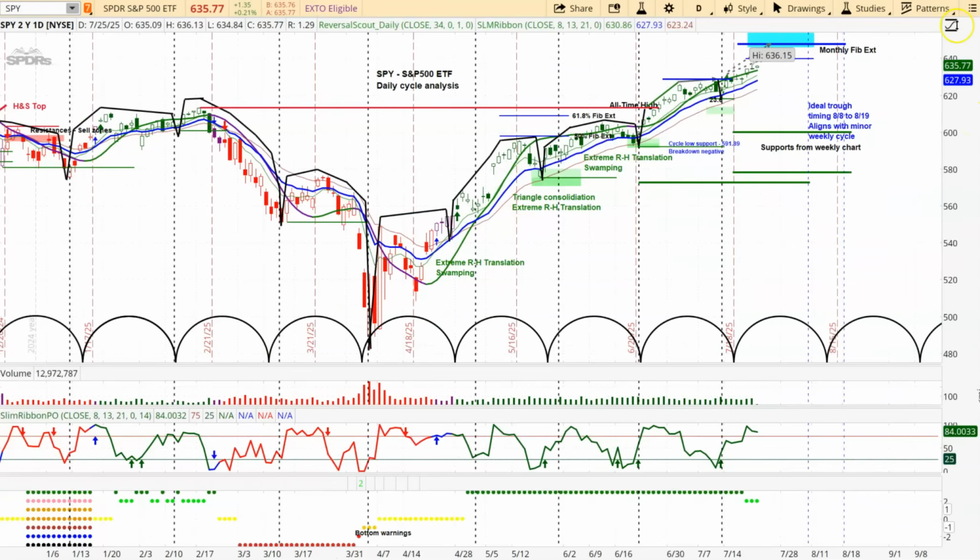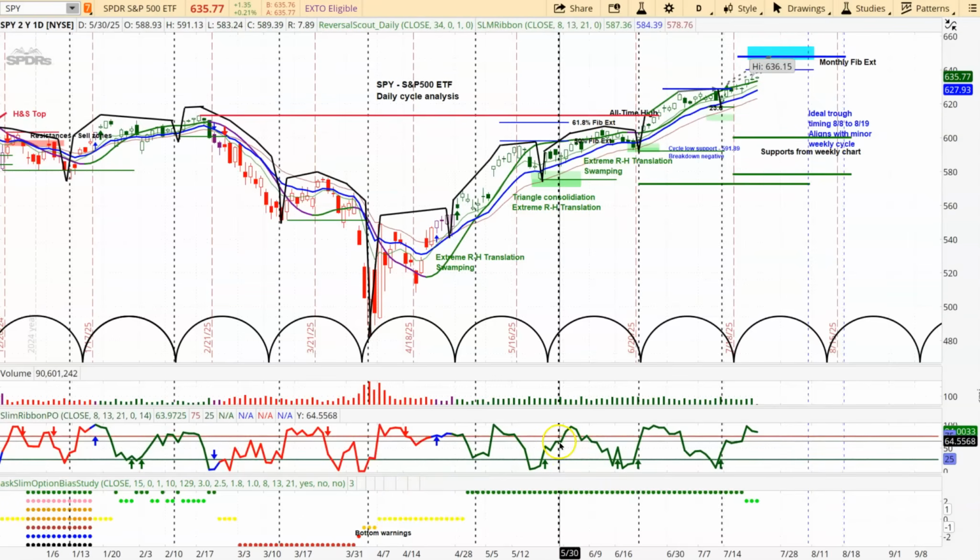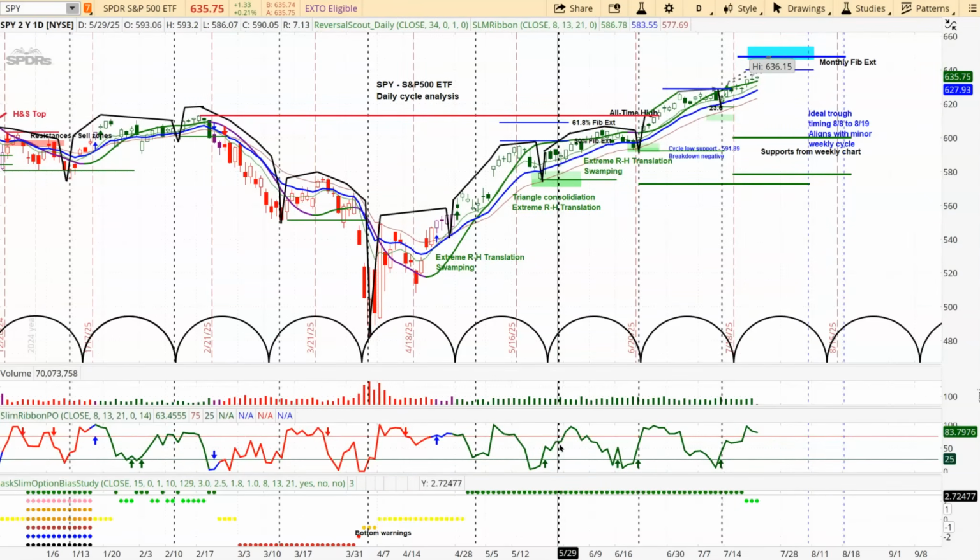Let's take a look here at the daily. So this is just super interesting. As you could see, in here we have two of our momentum indicators, actually more than that. On the bottom we have our slim ribbon PO, and we have our option bias indicator. I'll tell you about those.